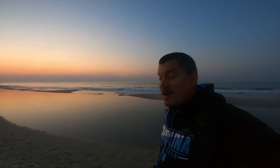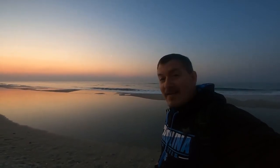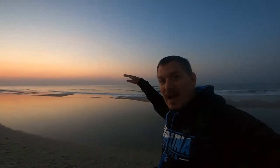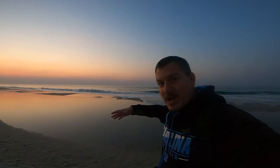I got down here about an hour before sunrise, and it had already come up just barely over the ocean. But now that it's up a little bit higher in the atmosphere, that light has less atmosphere to come through to get down to our eyes, and it holds that light together as white light with all the wavelengths mixed in together.